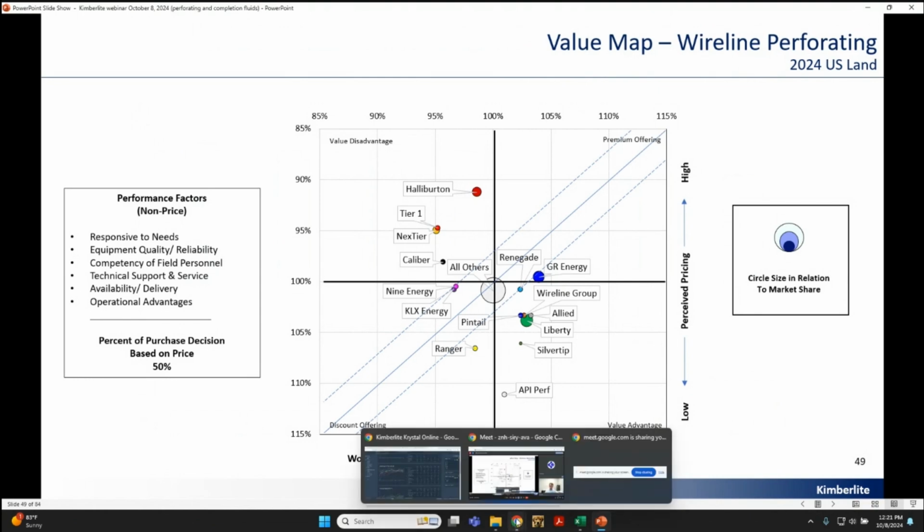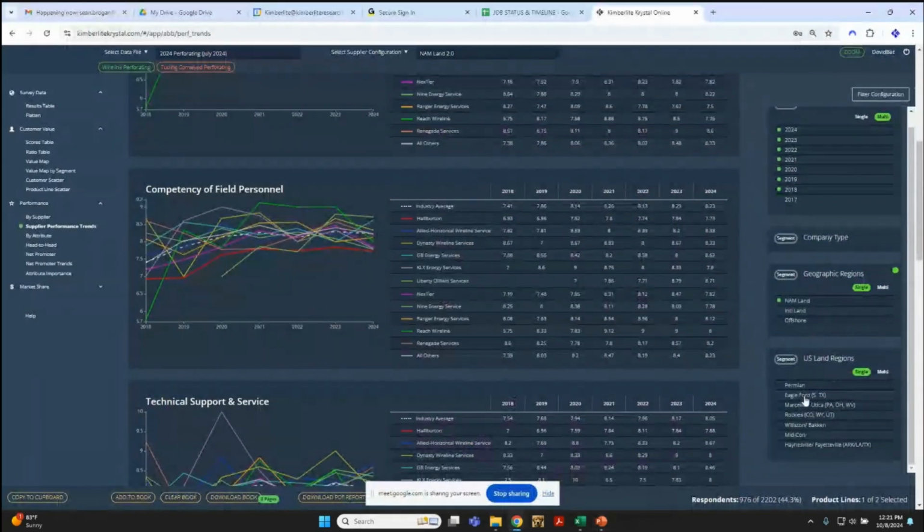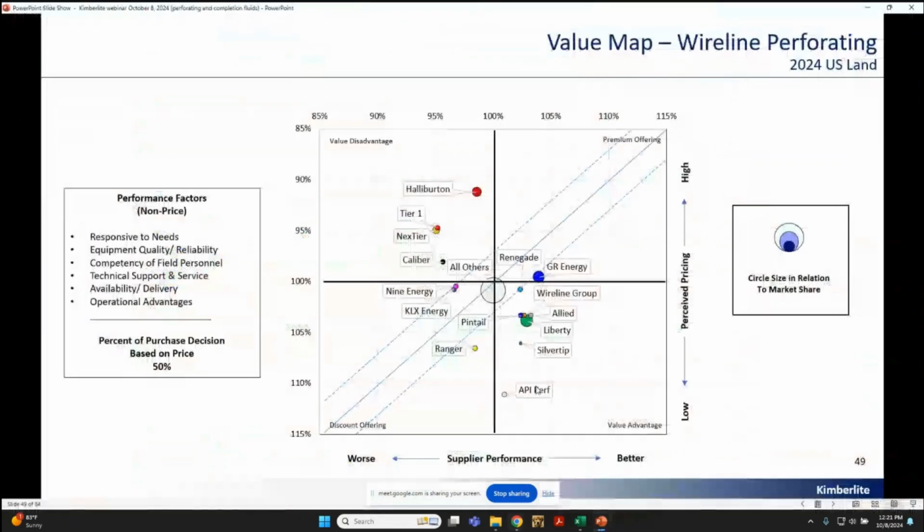If I were to go into the software and start to filter this by different regions, be it the Permian Basin, the Eagle Ford, or Marcellus, Rockies, Bakken, and so forth, you very quickly begin to realize that some of these suppliers have strengths and weaknesses in one area versus another area. So please feel free to reach out if you're an oil and gas operator to try to understand who are some of your better options for consideration, to do due diligence and get to learn the strengths and weaknesses of the oil field service suppliers to best serve you.